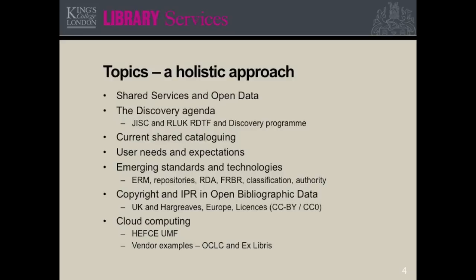So of course we did talk about what's happening in the ERM world, where there's an awful lot of interesting shared service activity. We looked at what's happening with repositories. We looked at standards coming in like RDA, what's happening with FRBR, that's been around for some time, but it's only really gaining traction in recent years, and what shared services and shared cataloguing would mean for classification and authority. So as you can see, we're looking at an awful lot of things here.